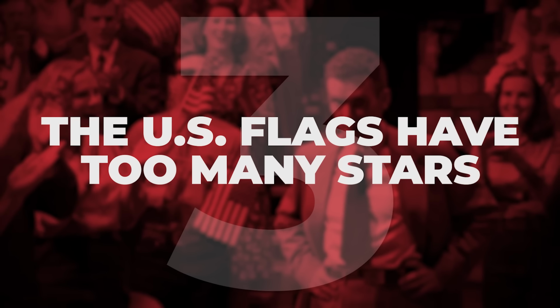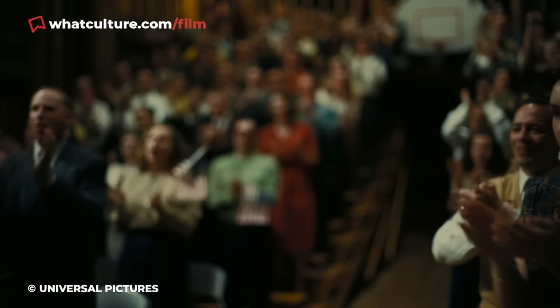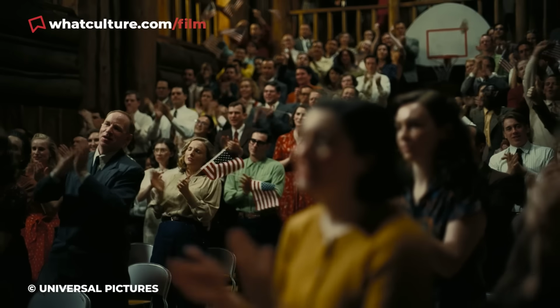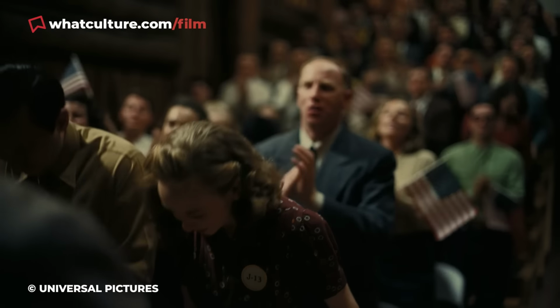Number 3. The US flags have too many stars. Here's a mistake that actually picked up a decent amount of traction online, and if you know your US flags, you might have noticed it yourself. When Oppenheimer gives a speech to those who worked on the Manhattan Project and are celebrated for his achievement, the US flags waved around during the scene have 50 stars on them, with each star representing one of the country's 50 different states, as you should all know.